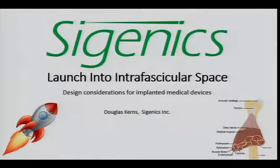I'm actually blown away by all of you. I'm Douglas Kerns. I'm with Cygenics Incorporated. We design and manufacture integrated circuit chips for things like avionics and medical devices. And I guess to properly disclose, I'm a significant shareholder in the company, so I have a financial interest in everything I'm about to describe.